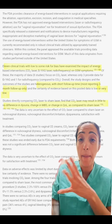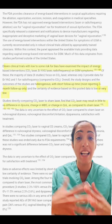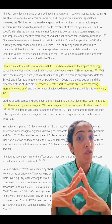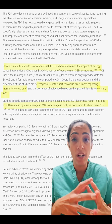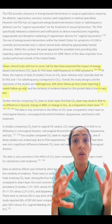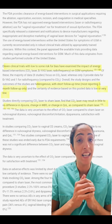And when they compared CO2 laser with a sham laser, they saw no difference in any of the symptoms that were concerning. So this is an option for people who may be unable to take vaginal estrogen or other options like ospemifene or vaginal DHEA, or they are not getting relief with vaginal moisturizers or lubricants, but the data is limited.